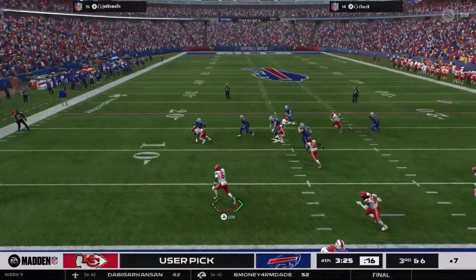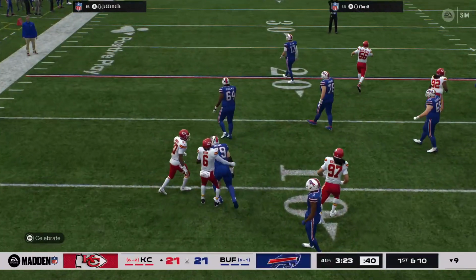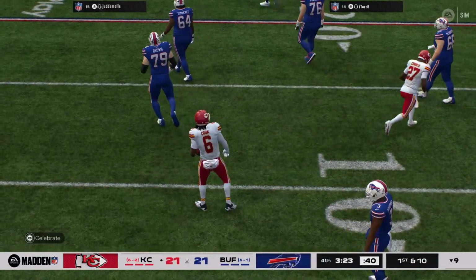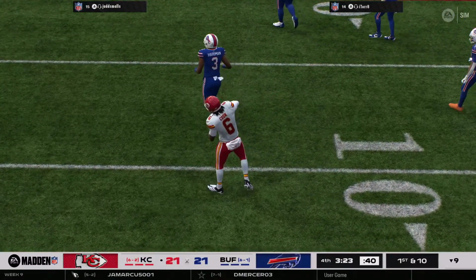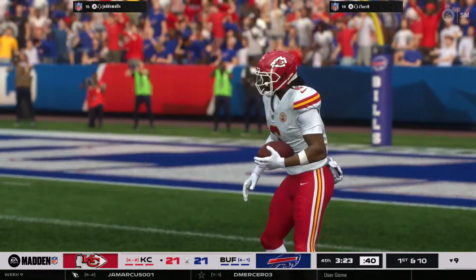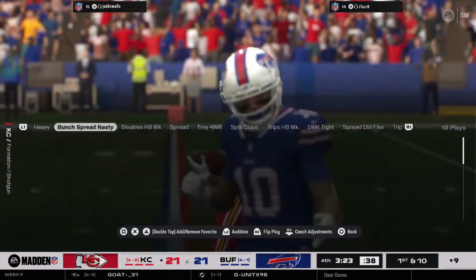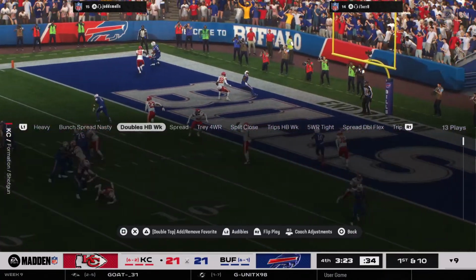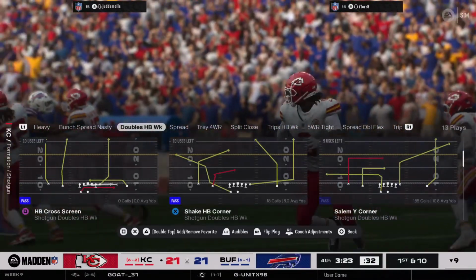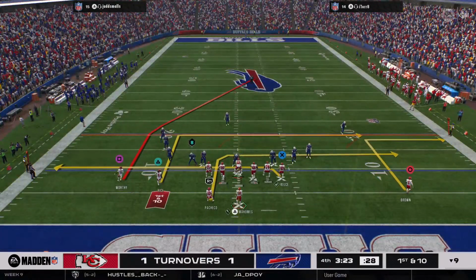This is intercepted. Picked off by Brian Cook. And the Chiefs are going to have it here at their own 9-yard line. All right, Mike, file this play away. If they're able to hold on and pull this game out, we're going to look back on this as the pivotal moment of this game. Oftentimes, it takes that one big moment to sway the outcome of a game, and no bigger play than a pick deep inside your own red zone.